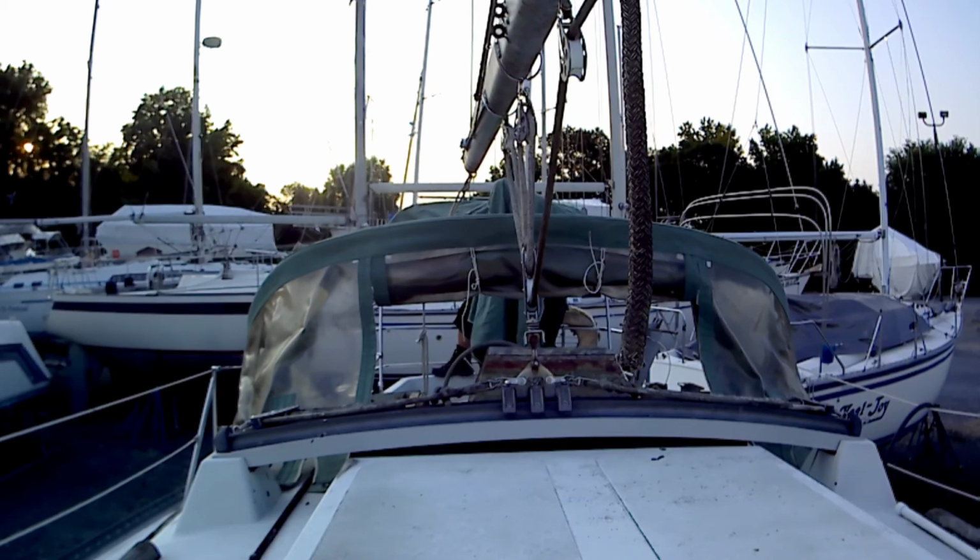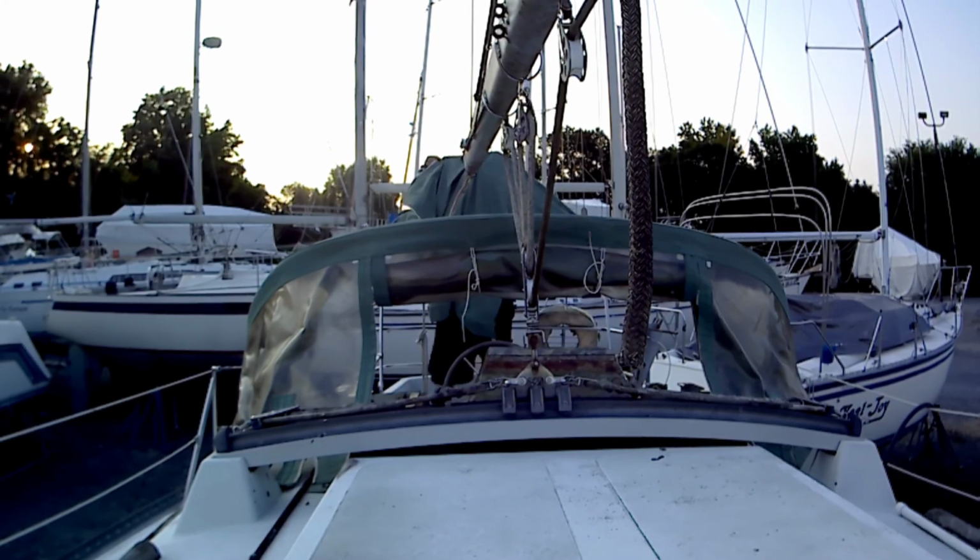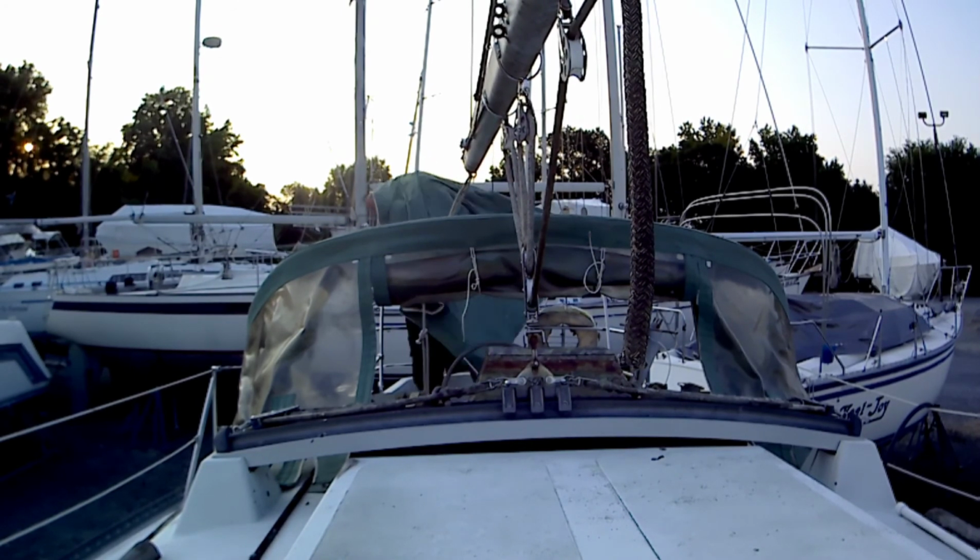Sorry we didn't have more for you on this episode, but this is about all I did with the boat. I started scrubbing on her, which I'm recording on that, and I'm still working on that winch because it's a rusted mess.